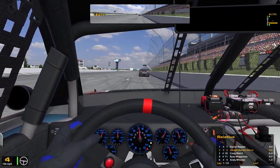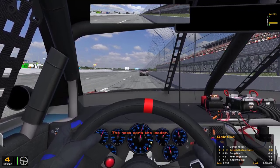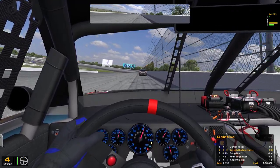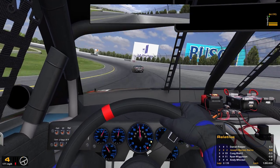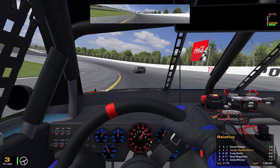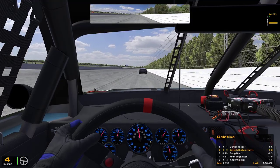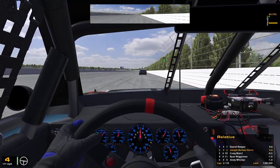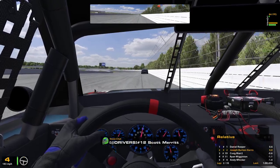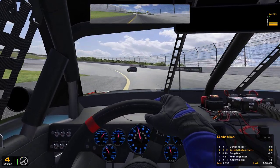Interesting. Might try that wider line going into the next one. The next car's the leader. That run down the straight he gets. Alright, we'll just sit here in second. All I can do is hope his tires wear out when he comes back to us, because I don't have the long run pace, don't have the short run pace, that's for sure.